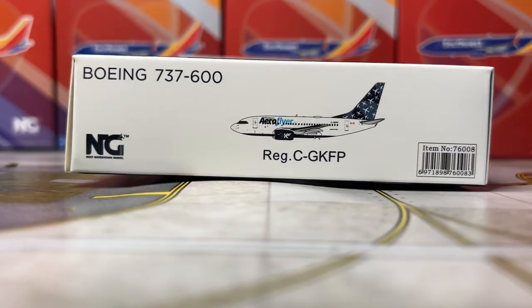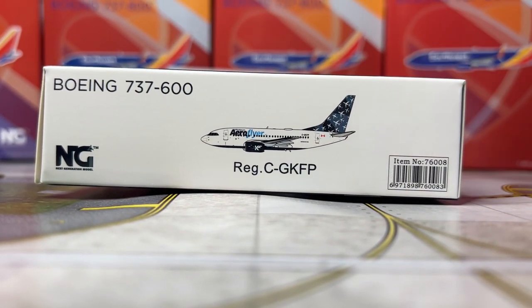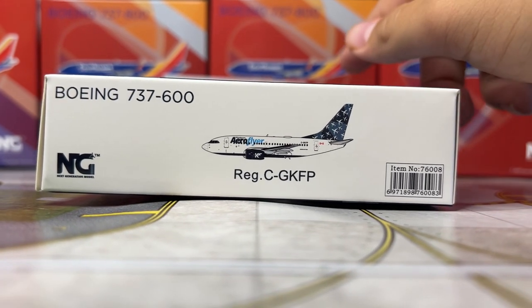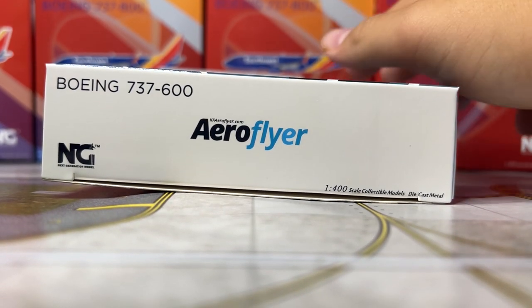Alright, so I'm going to put the camera on the table. Here we have the bottom of the box right here, with the Boeing 747-600 computer image. We have the titles for the 747-600, and the number on this model is 76008, so NG's 8th 747-600 in the planning book.